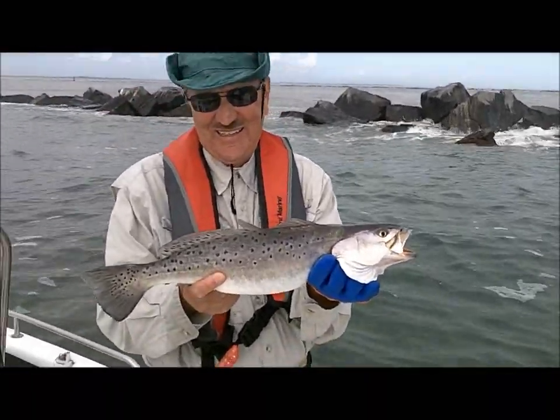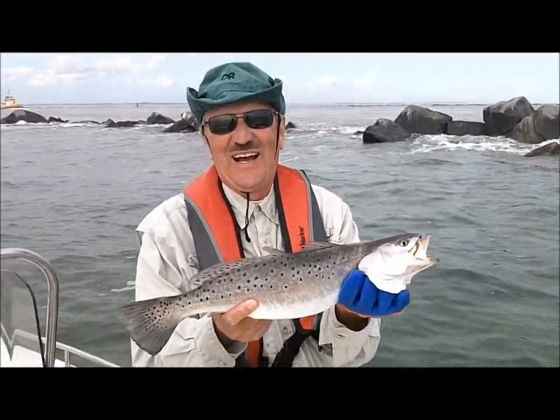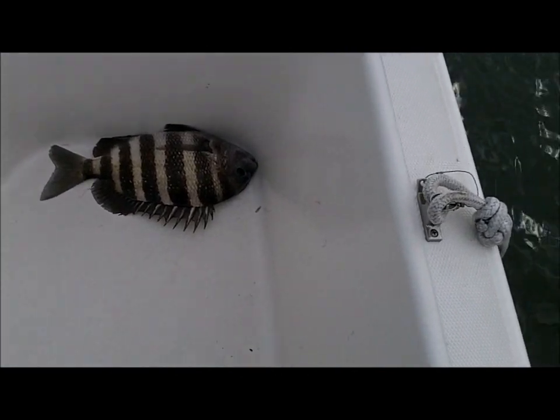Because it's the holiday season? They're missing Santa Claus treat right here. I know. This is the treat from Mother Nature. Yeah, I know it, man. Another sheep head on the float.